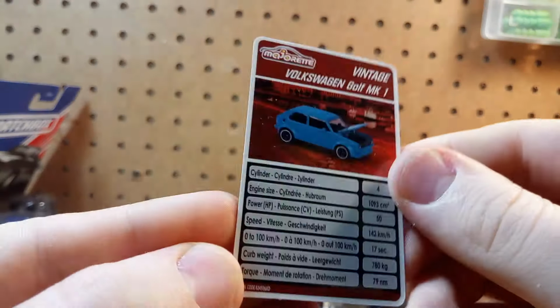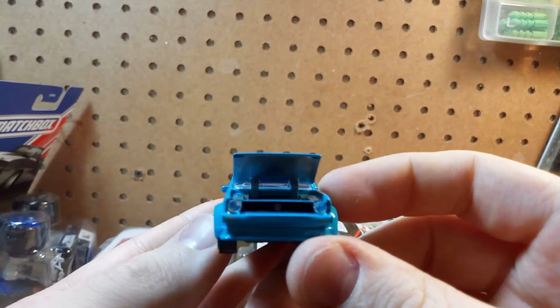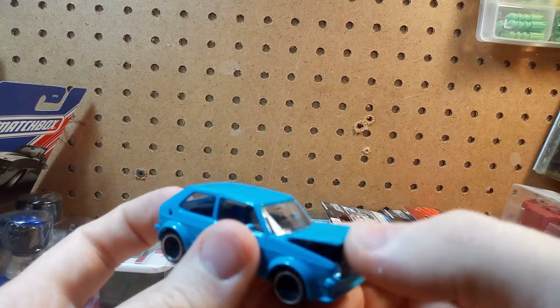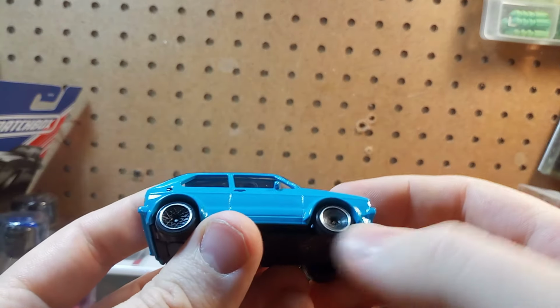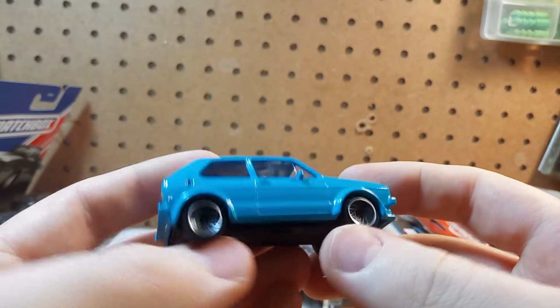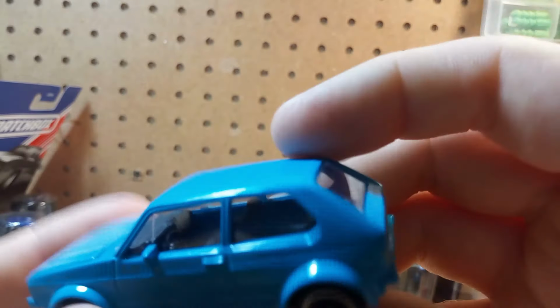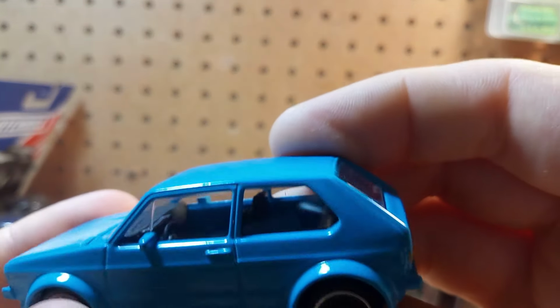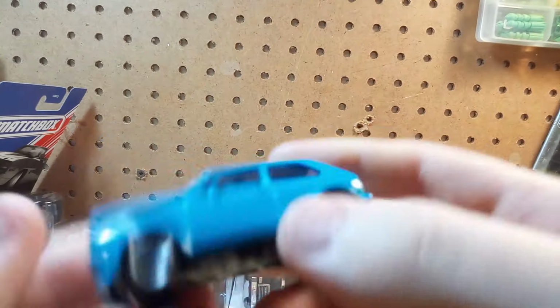Let's take a look quickly at the card. Anyway, this is a car. Opening hood on this one. Looks like it opened and shut nicely. This one has newer style wheels. I don't remember seeing those before. The wire wheels, looks pretty good. There's the interior. A close look at those wire wheels. And there we go.